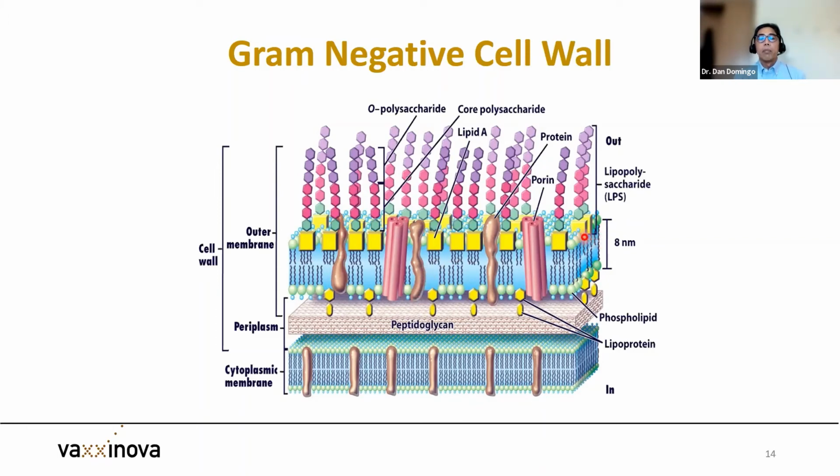And then you've got, as I mentioned, the LPS, or the lipopolysaccharide. The lipopolysaccharide actually consists of three to four different layers. The lipid A, which is sort of the base there, and then an inner core portion composed of different saccharides, then an outer core portion, and then the O polysaccharide. So this LPS, depending on the differences in the saccharides or the sugar molecules in this chain, actually determines the serotype.